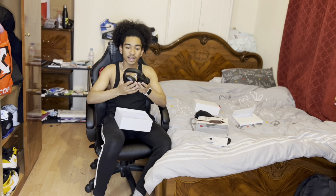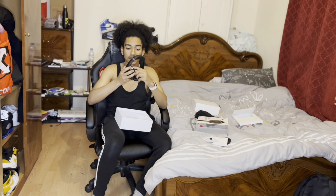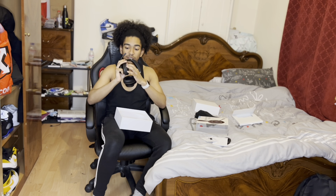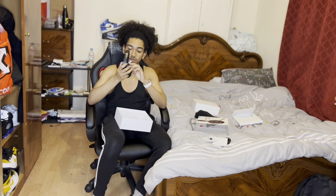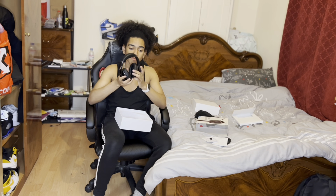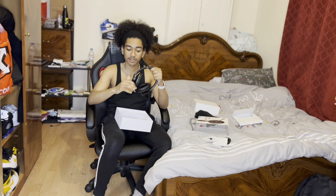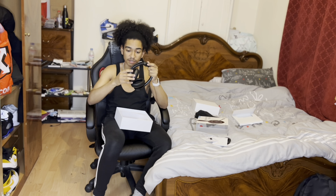Here we have our actual headset. Yeah, so our leather earmuffs feel quite plush. That is so soft. It's like memory foam, probably is. Yeah, this is memory foam. Memory foam earmuffs. Here is our mic. Look, I can retract it and bring it out just as easily. That's quite smooth actually, surprisingly.